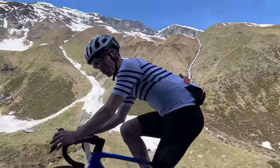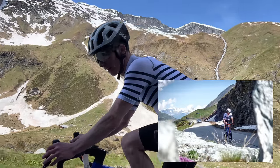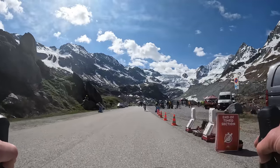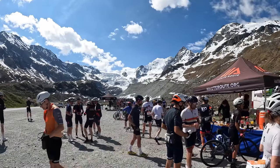How fast are you running? 90. I'm 90, oh cool. How are you feeling? Oh, that was emotional. A real struggle. Overall, 2 hours 20 minutes to ascend 2,100 metres over 35 kilometres. Average power 205, normalised 218.